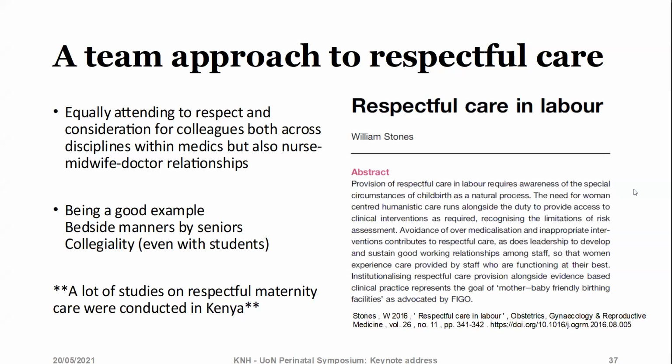So looking at bedside manners by colleagues, seniors, those who are at their peers, because I am aware of the high power distance, can challenge behavior. If your peer, who is a senior, is misbehaving, I call it misbehaving, by the bedside, they're not being a good role model, then call them aside and tell them, hey, we have to be a good example. Treating even the junior most student as a colleague is very important. There are a lot of studies that I saw that have been published on respectful maternity care and have been cited, and most of them are from Kenya.